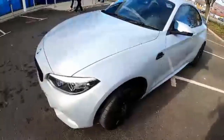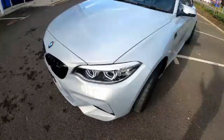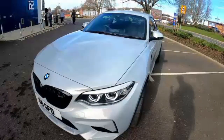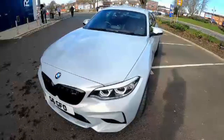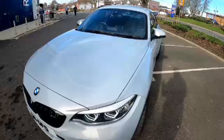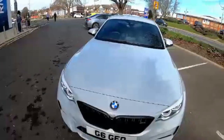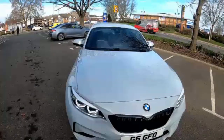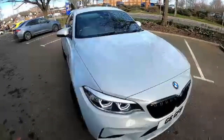They come with these really cool BMW adaptive LEDs. The good thing I like about these is they're really bright, even when you're just running them normally. They are so bright, and when you put the high beam on, it just lights up the road. It also comes with a little button on the steering wheel which you can press, and it will watch if there's a car coming in the other direction. It will auto dip the light, which I think is quite cool.